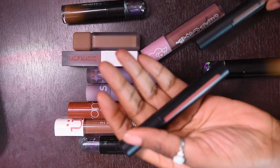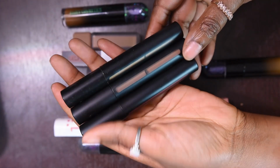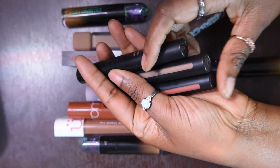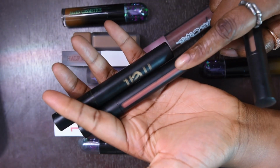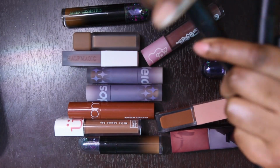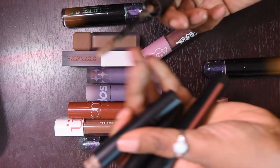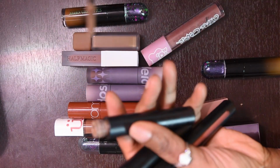Some other old ones are from Melt Cosmetics. So these are 3 that a friend bought me, or maybe she bought me 2 and I bought one. Can't distinctly remember right now. No, I got 1 for free, and the other 2 she ended up picking up for me. So one is in Fawn, which was supposed to be a brown, although it's not really a brown. It's more of a mixer shade, not a shade that I can really get use out of by itself.